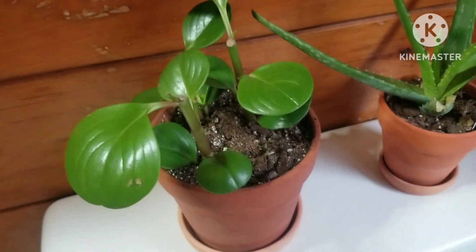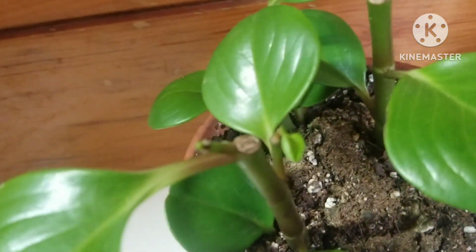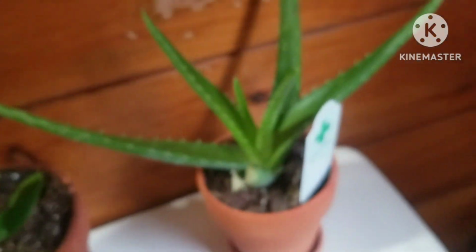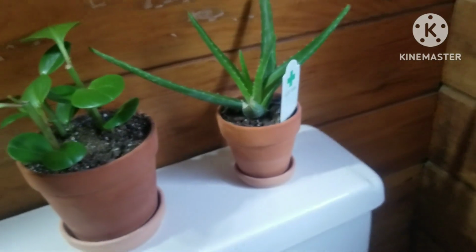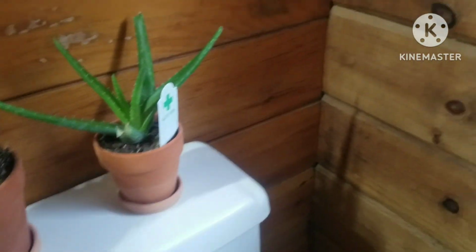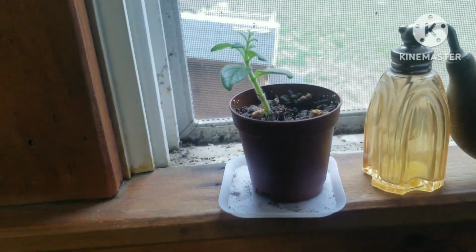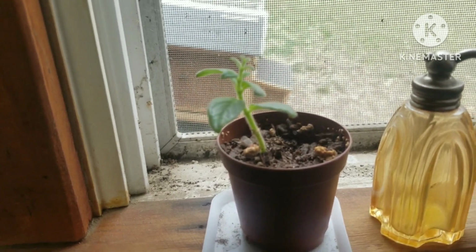Then here's my mother Peperomia obtusifolia. It's got new growth growing on it. It's doing nicely. And then my aloe vera plant that I have yet to kill. It's my longest living aloe plant ever, so I'm just going to keep doing what I'm doing with it and leave it be. This is a fuzzy lipstick plant, and I can't remember the scientific name for it.